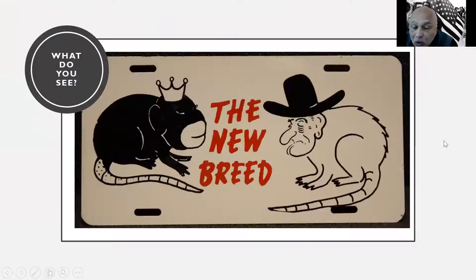So in the museum, we use visual thinking strategies, and I'm not an expert with it. I guess it would be safer to say we use a version of it, and that is to ask people what they see. So this particular object is a license plate. That's significant for a lot of reasons. It's an everyday object. The thousands of objects that are in the museum, most of them are everyday objects.